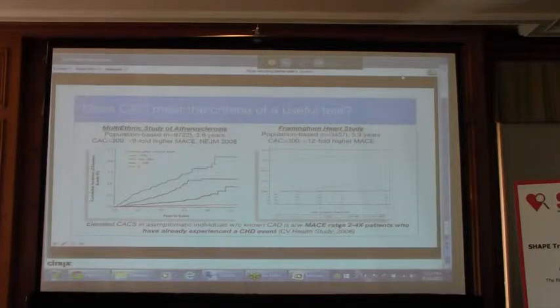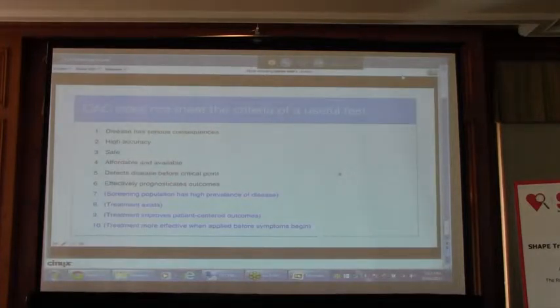And then if you go to the next slide, you can see these are the 4 criteria that calcium does not meet as a useful test: that we generally screen people with a low prevalence of disease, we don't know how to treat them per se, we don't know whether or not that treatment improves their outcomes, and we don't know whether or not that treatment is more effective when applied before the symptoms begin. So I think that any coronary calcium outcomes trial really needs to meet these 4 criteria in order for us to get to all 10.